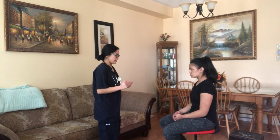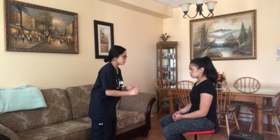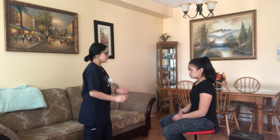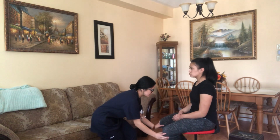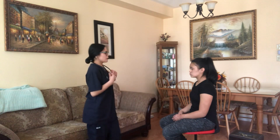Now onto the lower extremities. So it is symmetrical. There are no involuntary movements, there are no physical deformities, and there is no swelling, lesions, or scars. Now I'm going to be palpating it. So it is a warm temperature. There is no edema or masses, and the texture just feels a little bit bumpy due to the clothing.